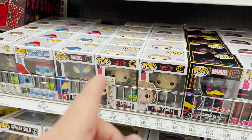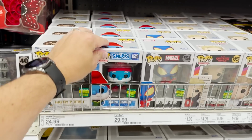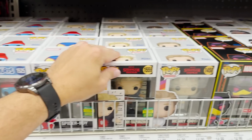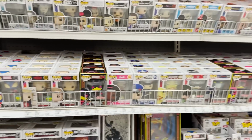I saw them in San Diego last week, but figured I could show these ones off first. We've got some of the San Diego Comic-Con exclusives. So we've got Papa Smurf, Harry Potter, Spider-Boy. We got O1 Vaporizing. And I think that was all the SDCC shared exclusives that they got.